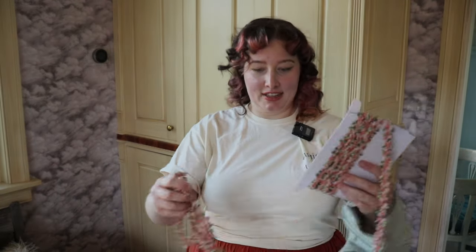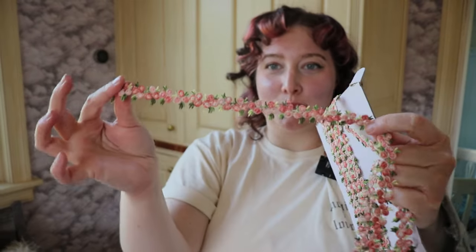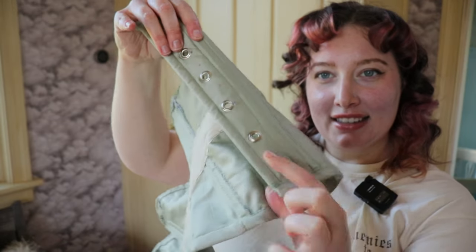First, I have this, where's the end? This is going to be the trim for the end. It's just this nice, cute little pink floral. Unfortunately, when I tried this on for fit, and this happens sometimes, that's why I like eyelets more than grommets, it kind of pierced through the fabric, these fronts.